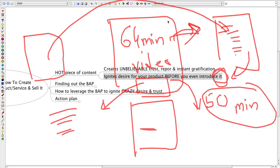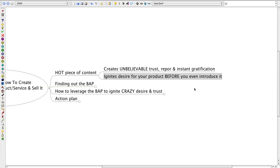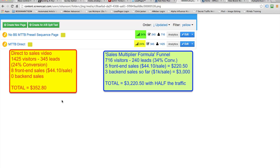Because it's basically one extra hoop that you're creating for your prospects to go through. They opt into your capture page, they have to watch this 64-minute video, then they have to go here and watch this 25-minute sales video, and then they have to buy a $49 product. That sounds like an incredibly long process, and isn't that hurting your sales? Well, my friends, the results are right in front of you.